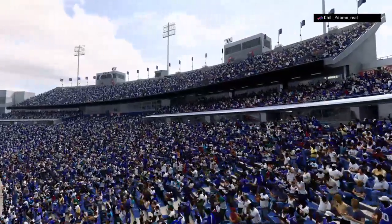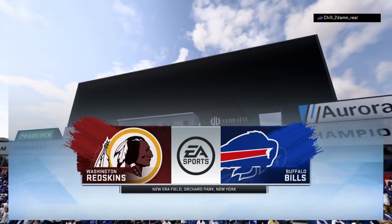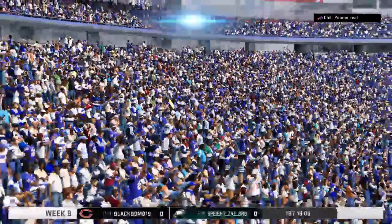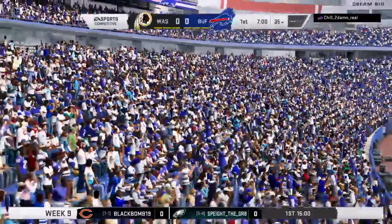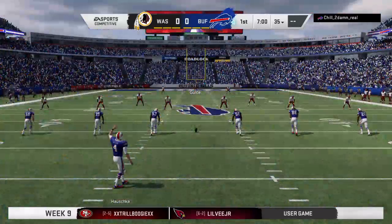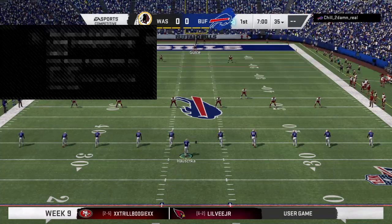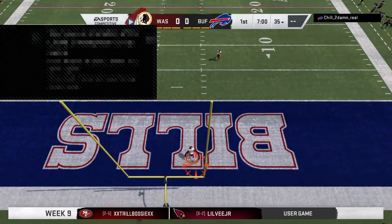From the home of the Bills since 1973, there's a look at the newly named New Era Field just outside of Buffalo, New York. The folks in Buffalo love their Bills, and a moment ago they entered to the delight of this sold-out crowd. They're set for football as their Bills will do battle with the Washington Redskins.